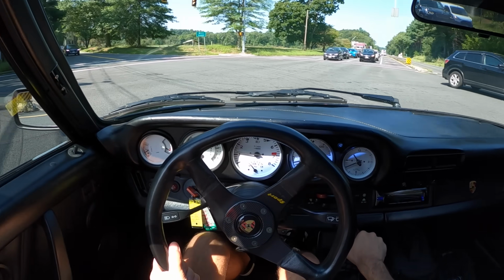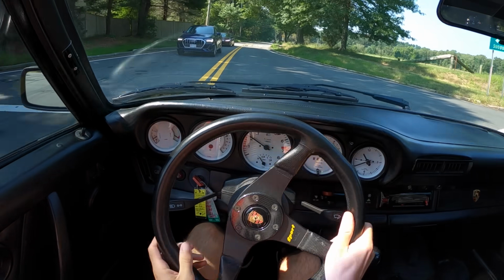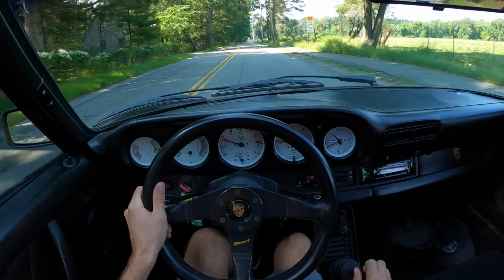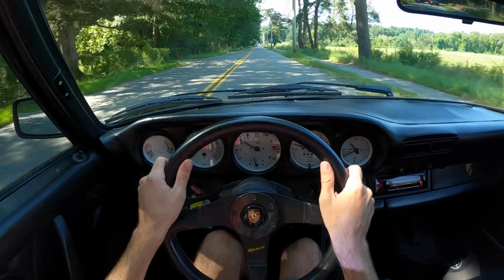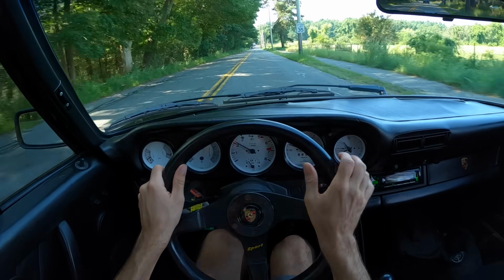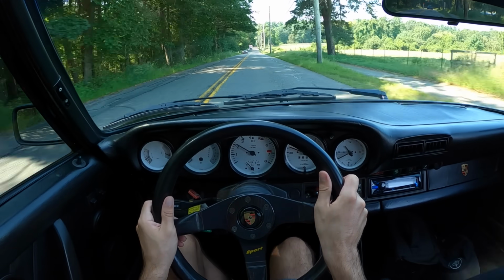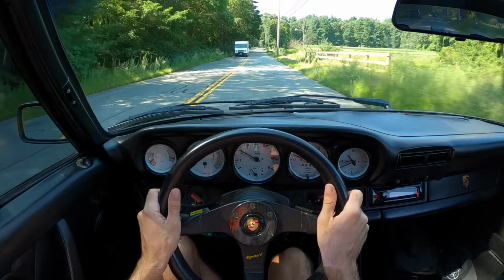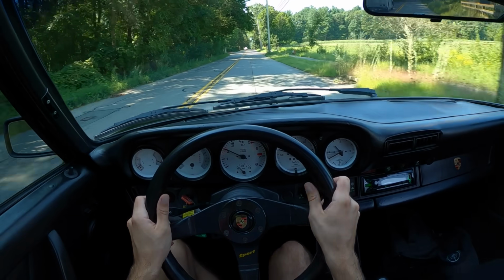Let's get out to some smaller roads where you would think this doesn't really shine in comparison to a Carrera. Because remember, we've got all this torque up top. You've got to build that boost higher in the revs. It's not going to be quite as responsive on the smaller, tight, windy roads. Definitely more of a highway GT car.